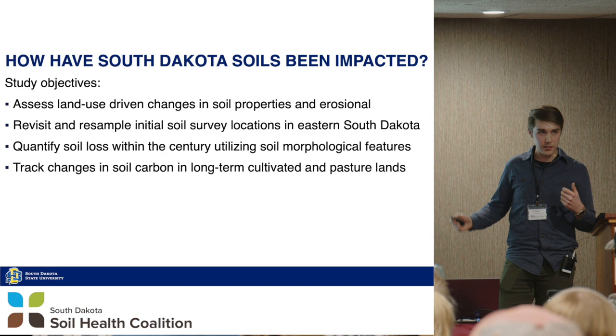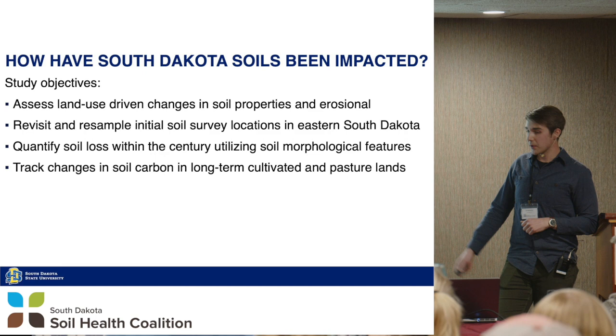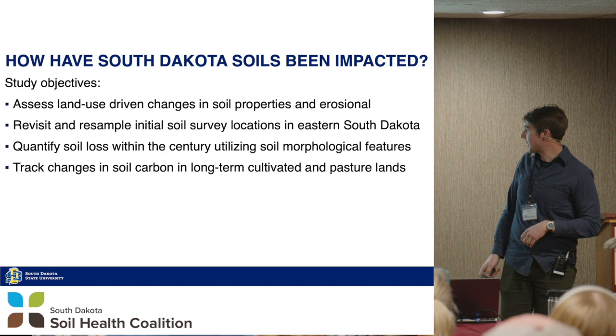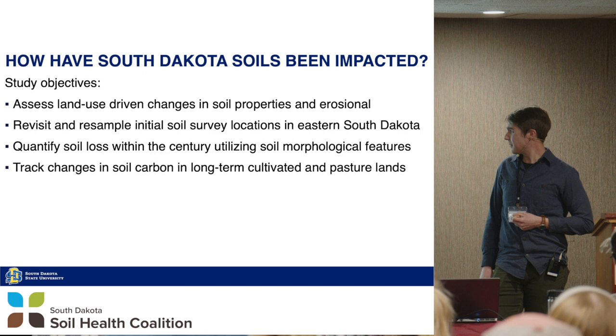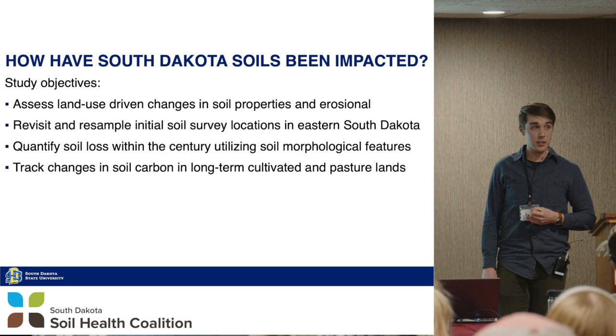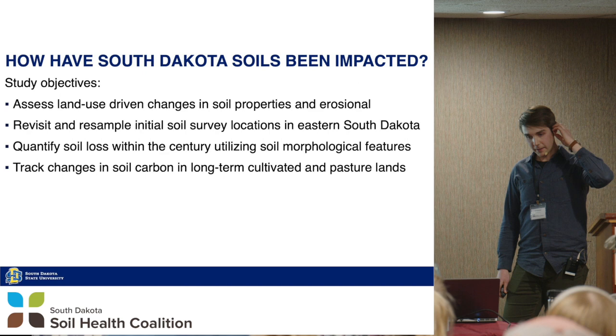I showed you some pictures of some pretty degraded soils, but as far as the status now, that's what my study looked at. So we wanted to assess the land use driven changes in soil properties. That should say erosional loss. This must be the old slides. But we do that by revisiting and resampling initial soil survey description locations in eastern South Dakota. With those revisited sites, we quantify soil loss within the century. And then I also have access to long-term soil carbon data, soil carbon data that goes back 100 years, in cultivated and pasture lands.